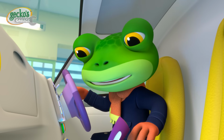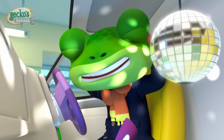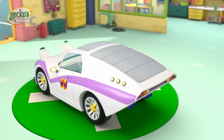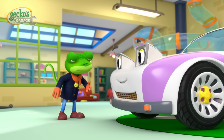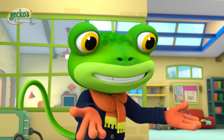First, I have to work out how to open your bonnet, Sly. Which one is the right button? Aha! Don't worry, Sly. I know exactly what the problem is. Your battery needs recharging and your water tank is almost empty.